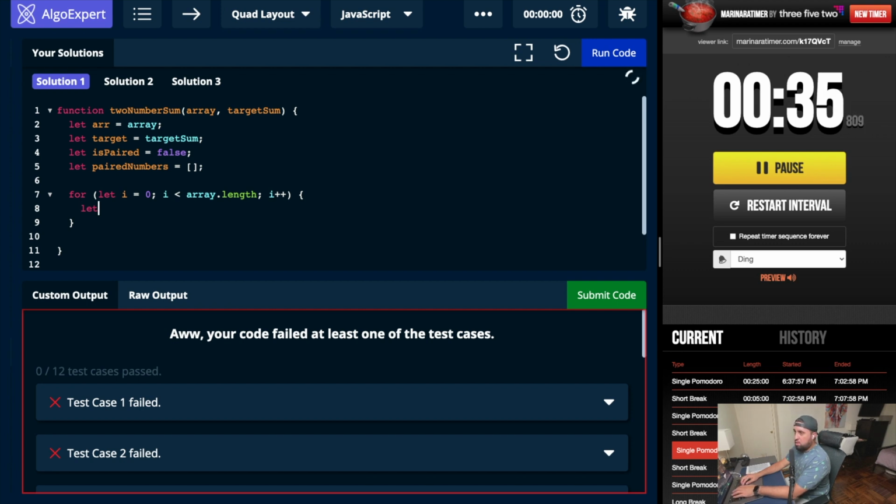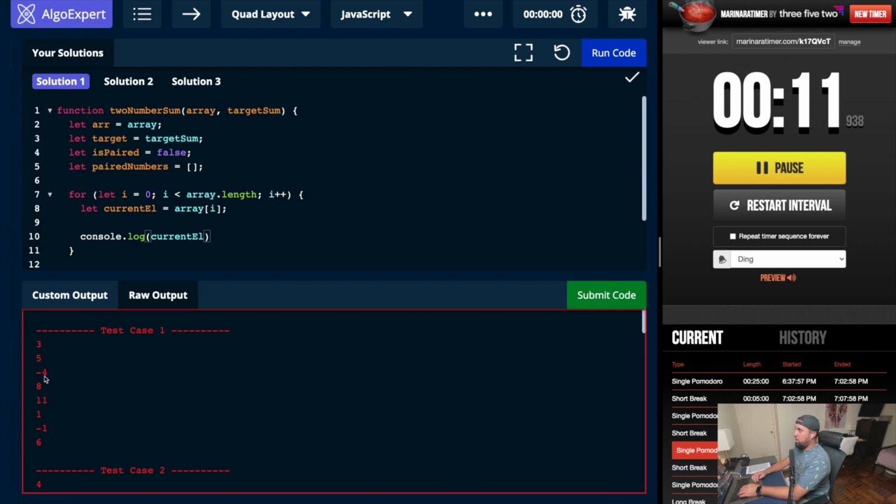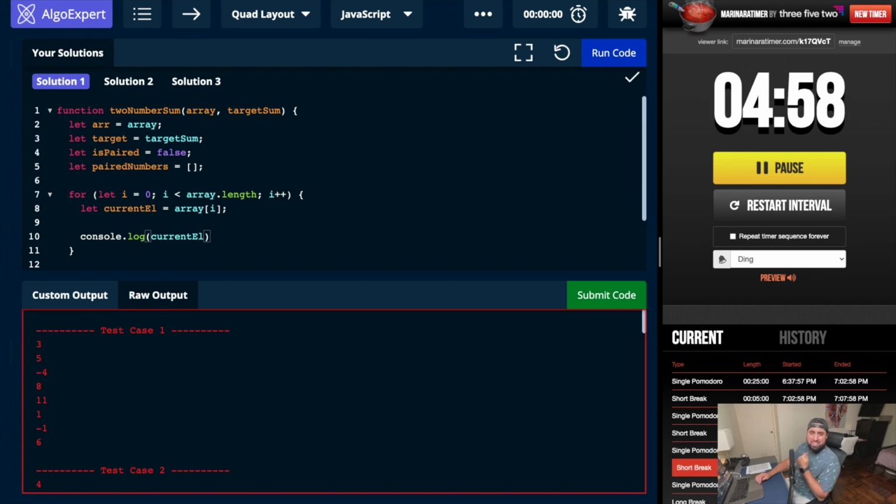So we're going to say let current element equal, was it like this? It's been a while, right? Boom. All right, let's just run it. Okay, it's running. I'm getting each element, going through each element and constantly logging it out. All right, guys, it's about that time for the break. So enjoy your break.